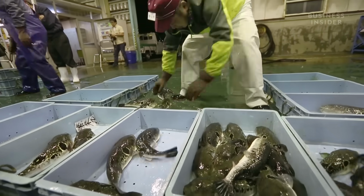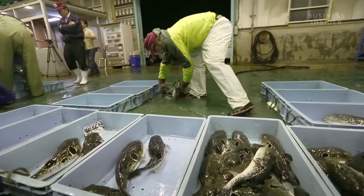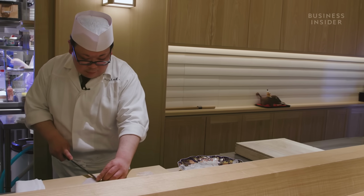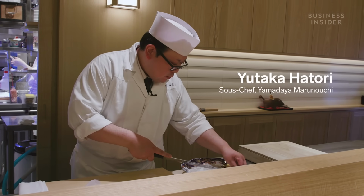The tetrodotoxin found in fugu is more toxic than cyanide, and each year about 20 people are poisoned from badly prepared fish. It takes a lot of skill and training to prepare the fish safely and know which parts are poisonous.